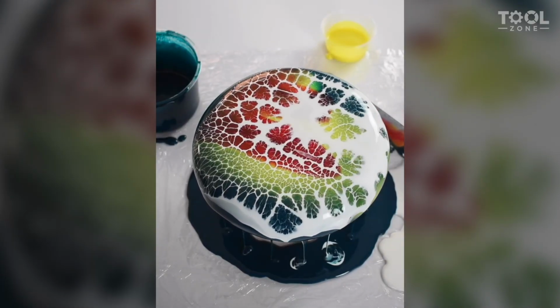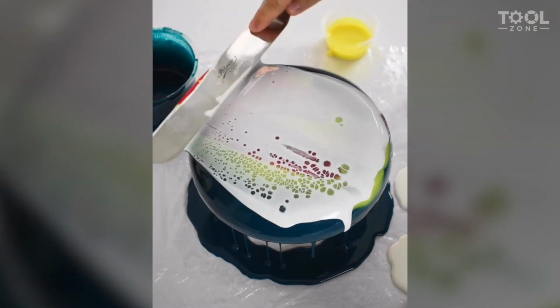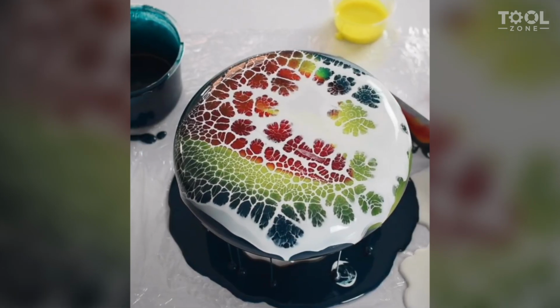The way color is applied to these cakes is pure elegance, making each one a one-of-a-kind masterpiece. You couldn't replicate it even if you tried. Every swirl is uniquely beautiful.